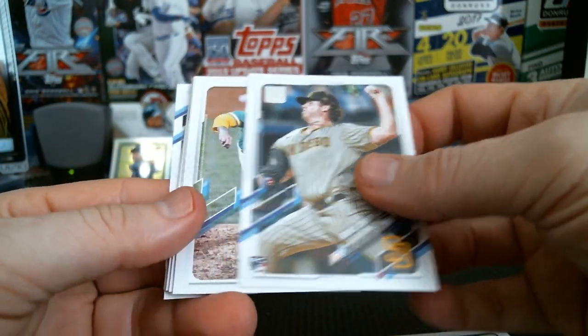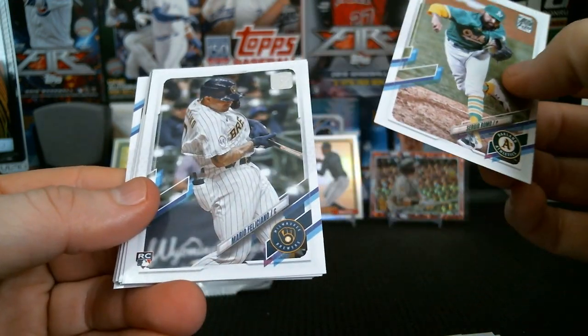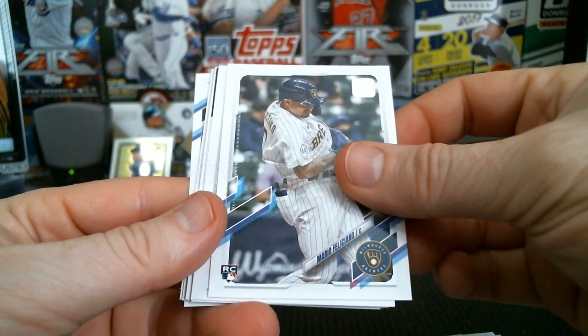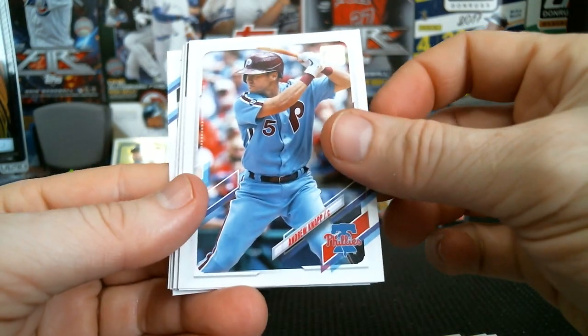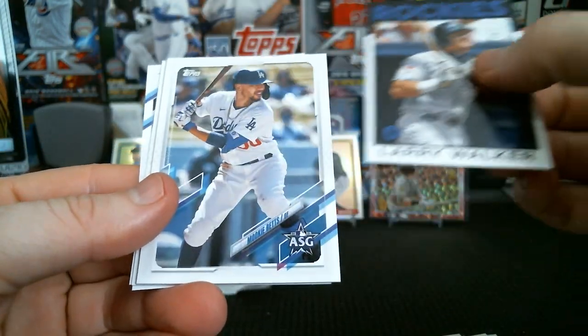Ryan Weathers, Padres rookie debut. Sergio Romo still playing baseball? Yeesh. Mario Feliciano, rookie. Andrew Knapp. Old school Larry Walker. And a Mookie Betts All-Star game.